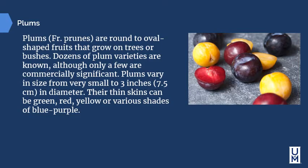Plums, from the French word prunes, are round to oval-shaped fruits that grow on trees or bushes. Dozens of plum varieties are known, although only a few are commercially significant. Plums vary in size from very small to 3 inches in diameter. Their thin skins can be green, red, yellow, or various shades of blue-purple.